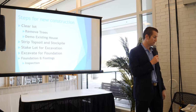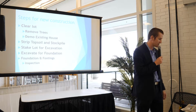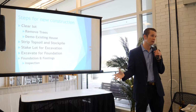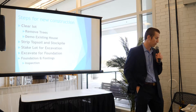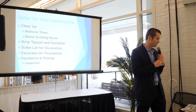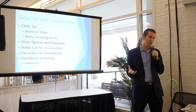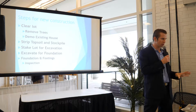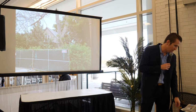So that's definitely something you need to do before you can bring your equipment in to knock down the house. Now the topsoil, you're going to want to strip that and then stockpile it on the lot. This way you can put it back in when you're finished with the home. Then staking the lot for excavation, and then the actual excavation for the foundation. Once you have the foundation and the footings, there's going to be an inspection that takes place. And again, this is more geared towards the city of Chicago because every village is going to be a little bit different. But this is an example.